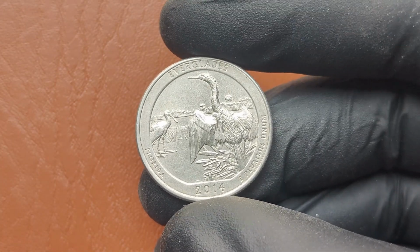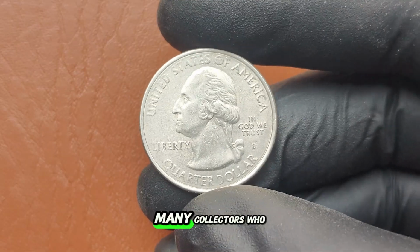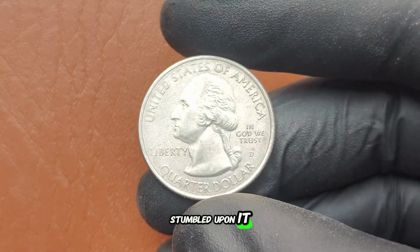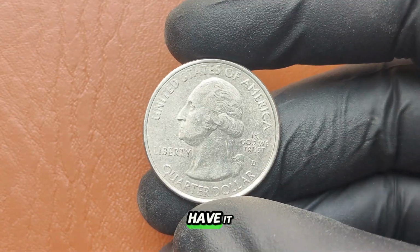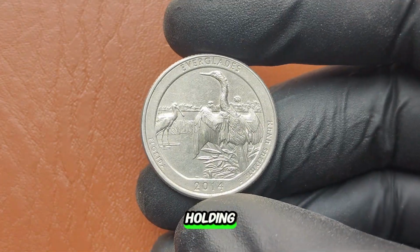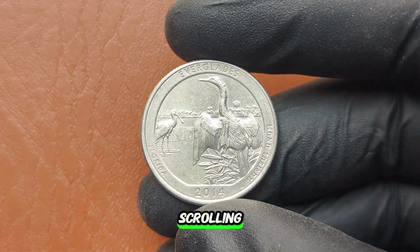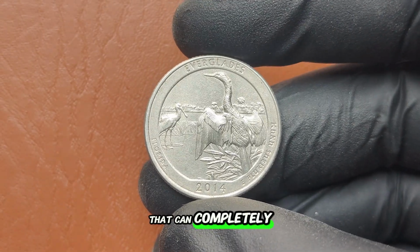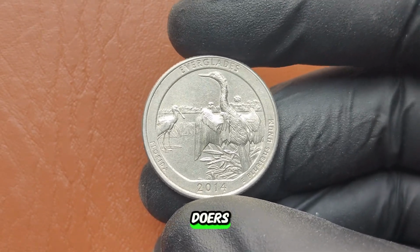But be warned, not every coin grader will recognize this treasure at first glance. Many collectors who stumbled upon it almost gave it away. That's the power of knowledge, and you, right now, have it. You're one step ahead of millions of people who have no idea what they're holding. And here's something that'll make you smile. While others are scrolling mindlessly through social media, you're learning how to spot an asset that can completely change your financial reality. That's the difference between dreamers and doers.